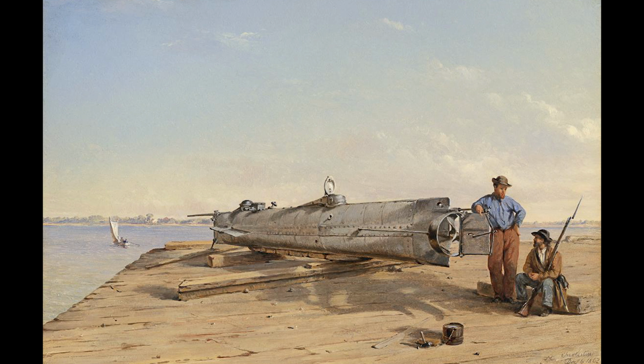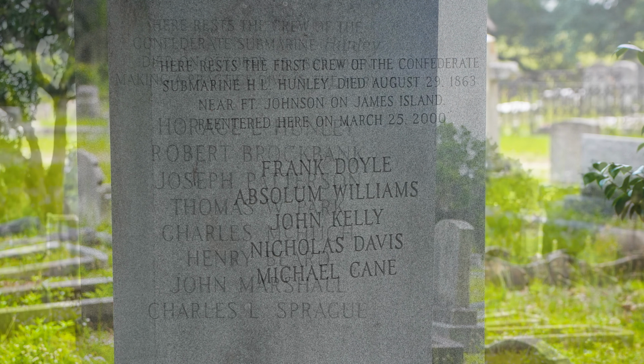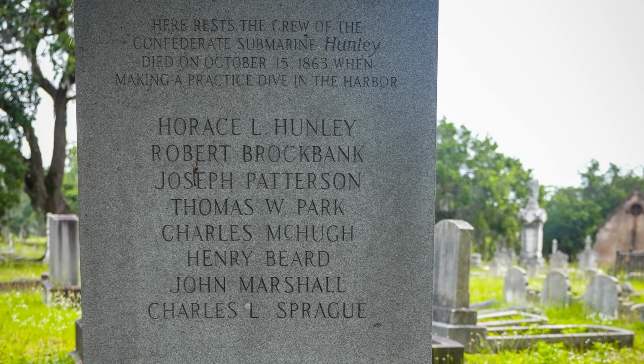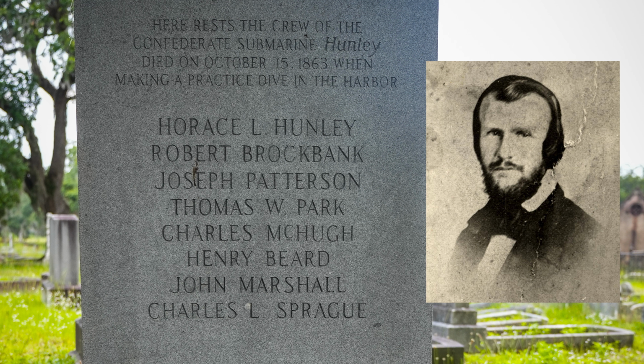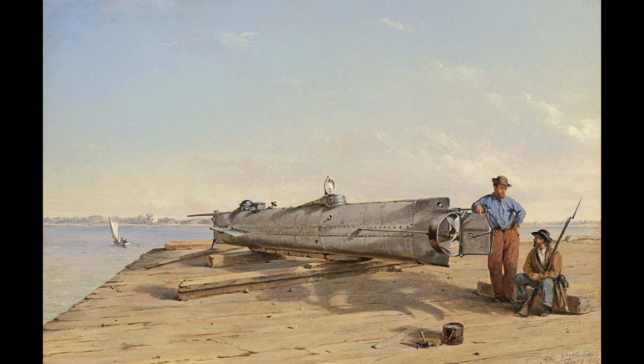It is here in Charleston, during training and missions, that 13 brave souls perished. First, on August 29, 1863, 3 men survived the sinking, but 5 men perished. Then, during a practice dive on October 16, 1863, an additional 8 men perished, including the captain, Horace L. Hunley himself, who was in command of the submarine. Finally, in 1863, after months of perseverance, despite the deadly reputation of the Confederate secret weapon, the Hunley was ready for its moment of truth.